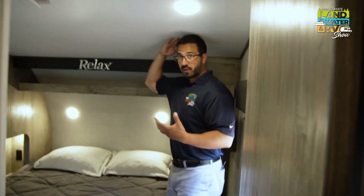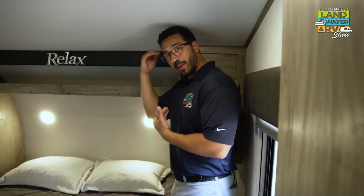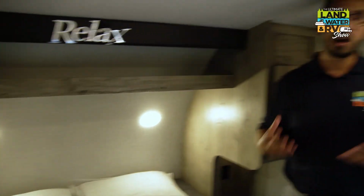And then if we come up front, it's our bedroom, right? And I talked about being mid-profile. And as you can see, if I get all the way up to the front as far as I can, I have to duck my head down. That's a pretty good sign that this is a mid-profile. And the weight that we have matches that, because again, right around that little over 8,000 pound mark, it does allow us to tow this a little bit easier with a half ton.